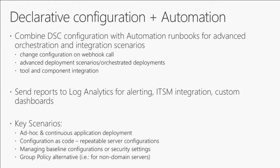In log analytics for alerting, we define a search query that we want to alert on and build an alert off of that. And since the DSC reports are in there and searchable, we can do that. So DSC, I'm going to spend a few more minutes on, we think is very important in your continuous deployment scenarios.